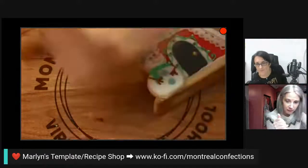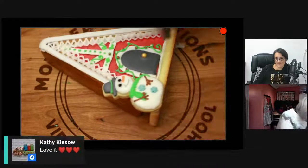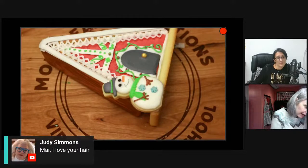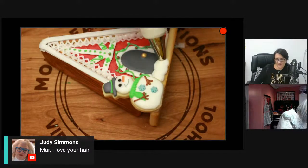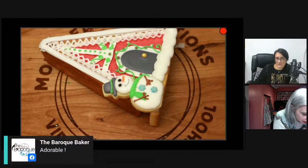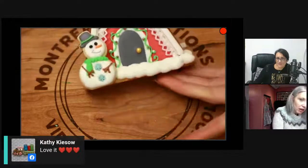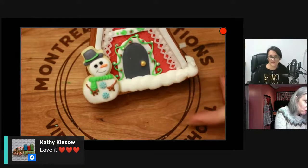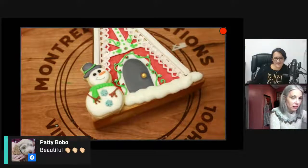Yeah, there's the cutter. Okay, so for the edge here, I'm adding a super fat round. It's a number 10. Judy also loves your hair. Oh, thank you. And you see, it's just chubby. Amazing, adorable. Snowman is so cute. So just a chubby line like that, to finish it off, give it some snow. And if you wanted, you could add some snow to the top as well.